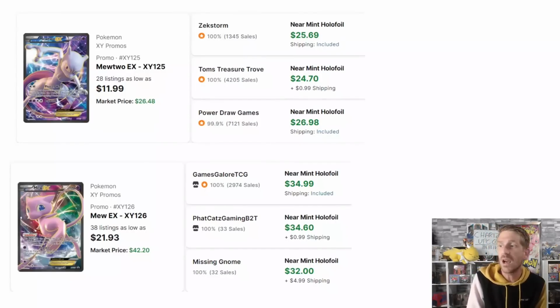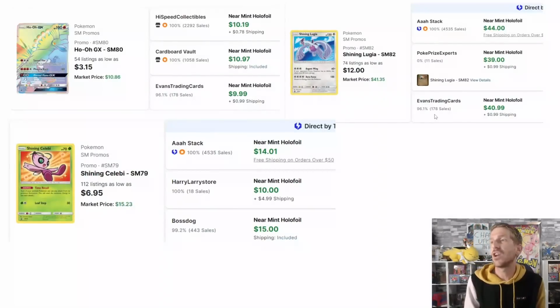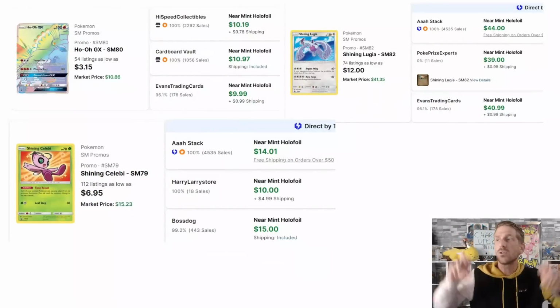$26.48 for the Mewtwo EX, and then you've got $42.20 for the Mew EX full art. So again, doing a lot better in the sealed form than if you broke them open. This is the Shining Legends one. There's 3 unique ones. There's also a Pikachu promo that comes in the Shining Legends ones as well. But these are the kind of the 3 ultra rares, if you want to call them that.